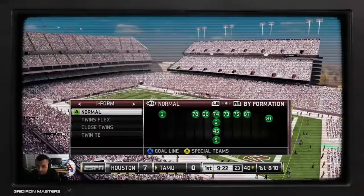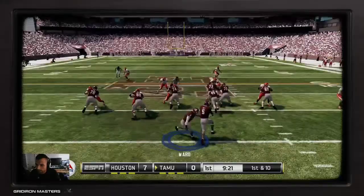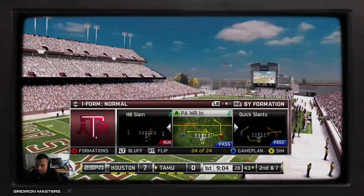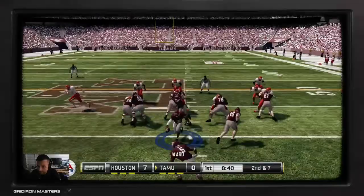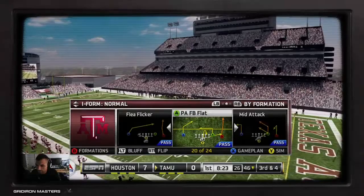This drive will start at the 40. Hand off, and he's met immediately. 3-yard gain by the running back. I'm without my starting running back, so I'm going to have a Roach in as a starter. Hands off left, and he's brought down quickly. 3 yards there on the play. Good pressure from the defense. They brought the heat. There wasn't much room for the running back to work with.